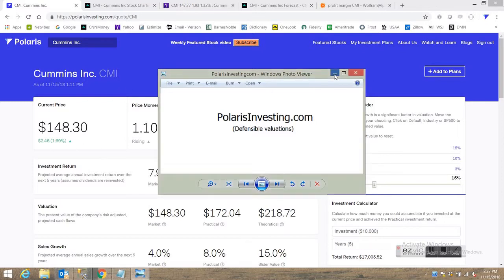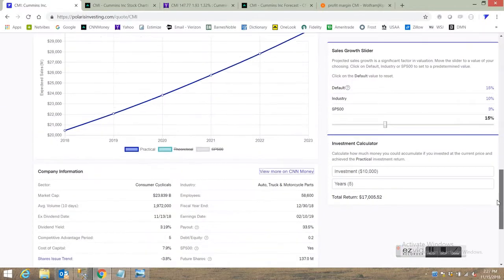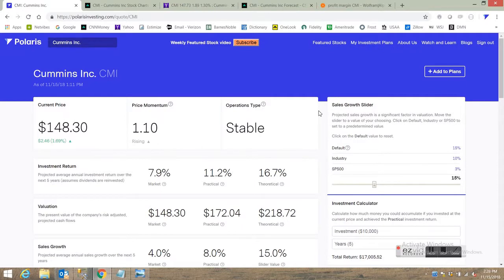All right, to start off with, we'll notice here that the price momentum for Cummins over the last 3 months has actually been higher than the overall market. I'll come back to that in a second. The operations type is stable, so that means it's not issuing a lot of new shares, and debt ratios and things like that are fairly constant, which corresponds to the kind of industry that it's in. Namely, down here, it's auto, trucks, motorcycle. It is a cyclical sector, and we need to consider where we are in the business cycle as to whether that would come into play here. But based on the price momentum, there's been some recent uptick, even though some consider this to be kind of late in a bull cycle. And so it's just something you have to consider further.